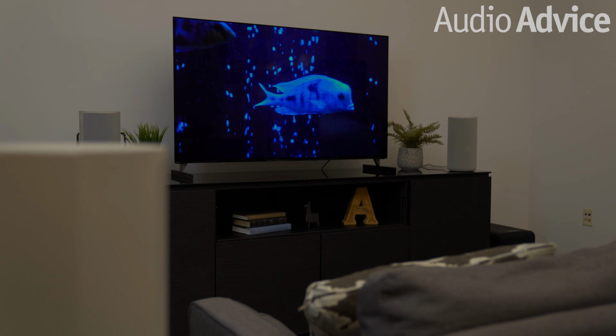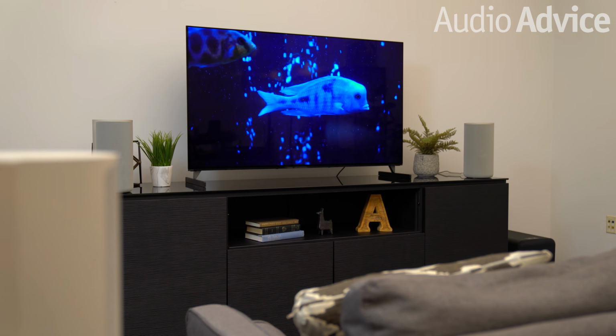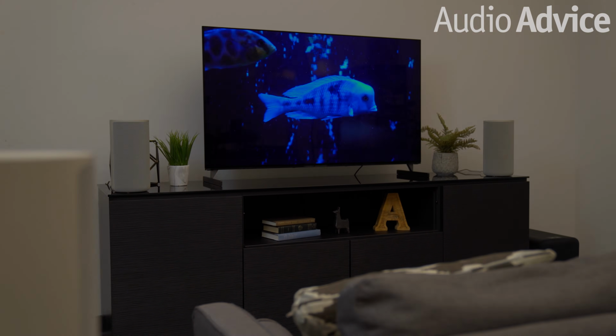Now, what really sets the A9 apart from the other Atmos systems is the ease of setup and the way Sony combines the built-in microphones inside each speaker to intelligently map and measure the distances between each other and the ceilings to calibrate the unique acoustics of the room, creating the sense that you are at the center of a 12-channel home theater system in just about any room.